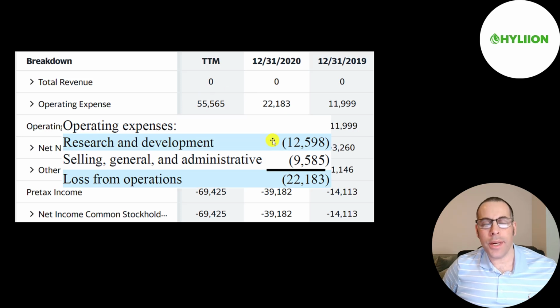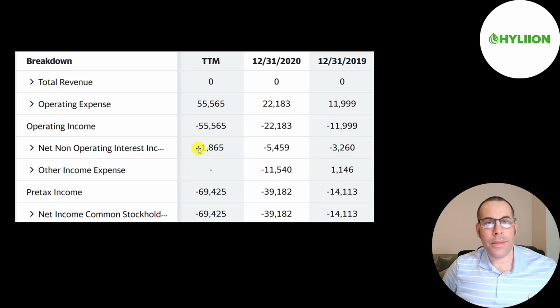Here's a breakdown of their 2020 expenses according to their 10K. 12.6 million from research and development. This is the cost to research new products. It's the cost of labor, cost of supplies, cost of machinery. Then you have selling, general, and administrative expenses of 9.6 million. This includes payroll, marketing, rent. They paid 1.9 million of interest on their debt. They paid 3.3 million in 2019 and 5.5 million in 2020. So it looks like they're reducing their debt load. And the bottom line of the income statement is their net income, which is negative every year since they're pre-revenue.